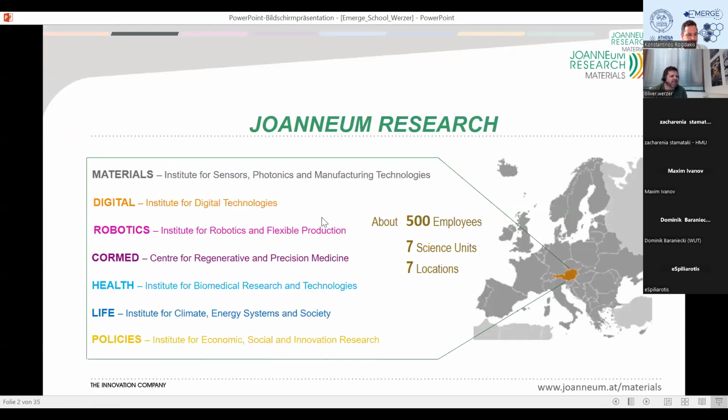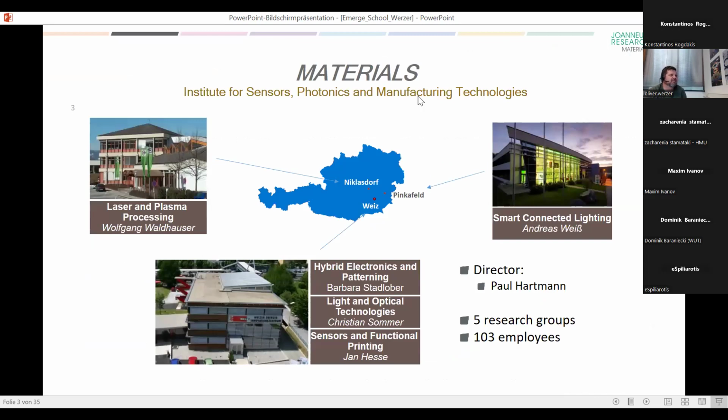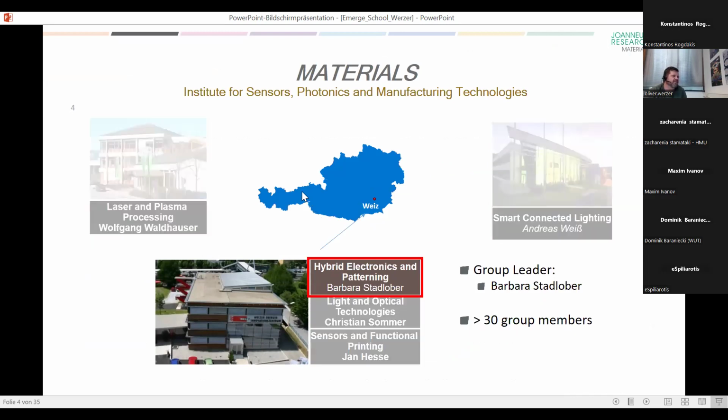So very quickly, just to give you a little bit of idea what we are doing, Joanneum Research is an RTO based in Austria. We have about 500 employees, 7 units distributed among many places in Austria. I myself work in the subunit of materials, that's the Institute for Sensors, Photonics and Manufacturing Technologies. That is again subdivided into other units, and I'm based with Barbara Stadlober in the hybrid electronics and patterning in Weiz. It's a small town in Styria in Austria.